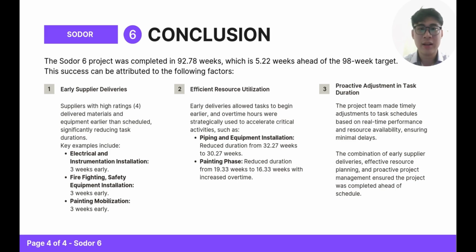This achievement is a testament of effective project management and collaboration. There were 3 primary factors contributing to this success. Number 1 is earlier supplier delivery. High-performing suppliers delivered critical material up to 3 weeks early, accelerating tasks like electrical installation, fire safety system, and painting mobilization. Our second point is effective resource utilization.